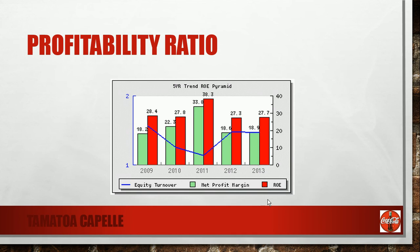For their profitability ratio, we see that from 2009 to 2011 it was on an upward slope, and the company was really profitable. It was 38.3 in 2011. However, after that, in 2012 and 2013, it went down, which can mean that their competitors won a little bit of their market share, likely Pepsi, Nestle, all these beverage companies that we all know. Since it's a saturated market, they're really in competition with each other to win each other's market share.